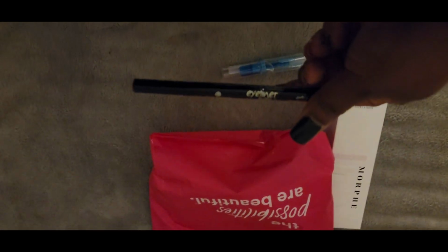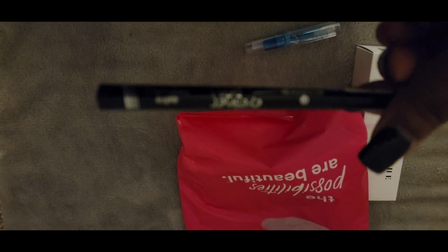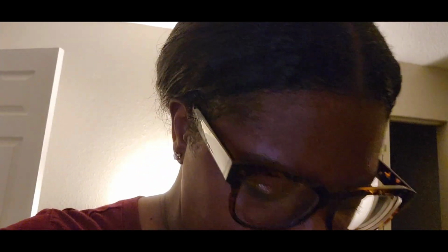I also needed a black liner, a good black liner. So this girl at Ulta suggested this, and they had so many liners, but I chose to get this one. They had like the thick liner, the one where you grind the bottom, twist the bottom, and it comes out. I didn't want that because it makes my eyeliner look real thick, and it typically doesn't last long. Once that thing breaks off, that's it.